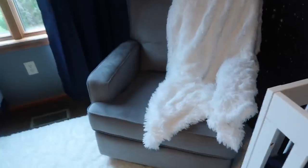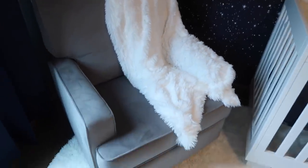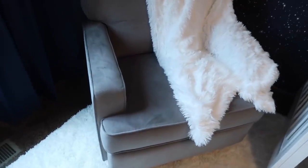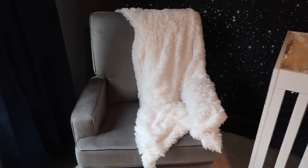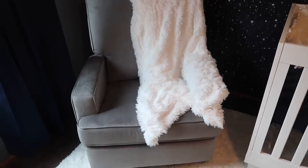And then this chair is from Target. I got it online. It is so comfortable, also super easy to put together. It swivels all around, super nice. And then there's a little lever and it does recline as well. So it's perfect. This is a must for me in the nursery because with Weston, I rocked him and nursed him to sleep in the rocker we used to have all the time. So I definitely knew I wanted a rocker in here.